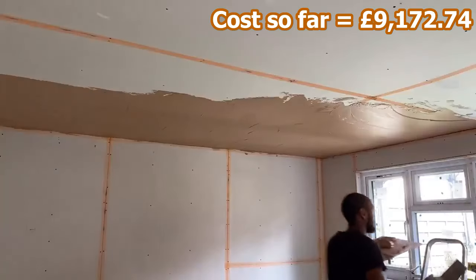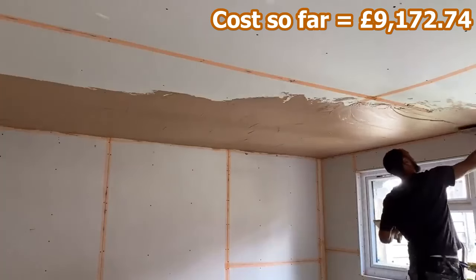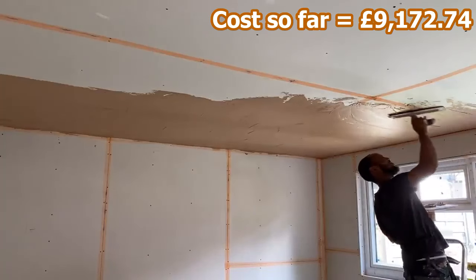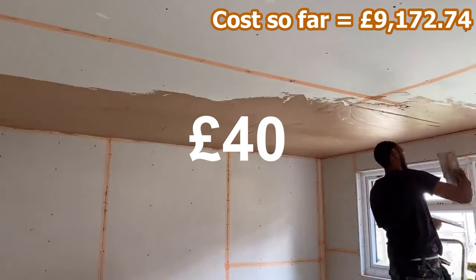Onto the skimming, plastering, we spent on plaster about £40 for all our multi-finish plaster to skim the room.